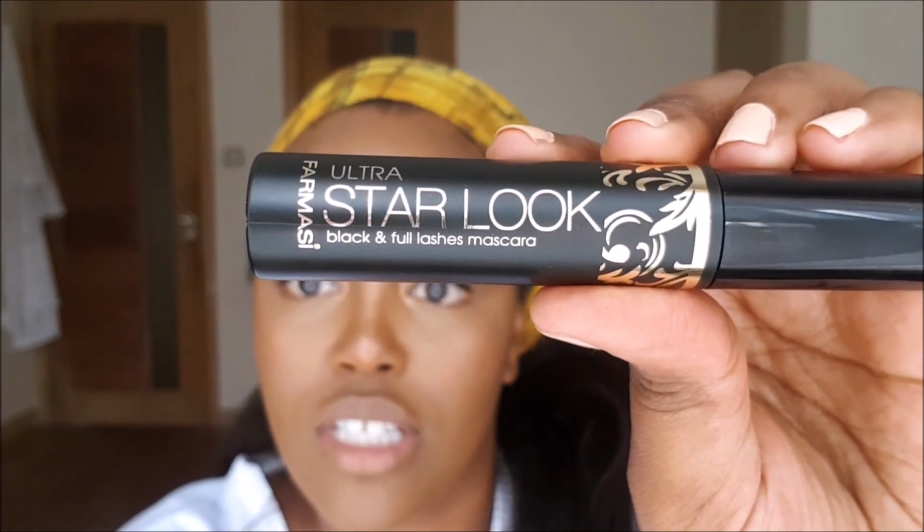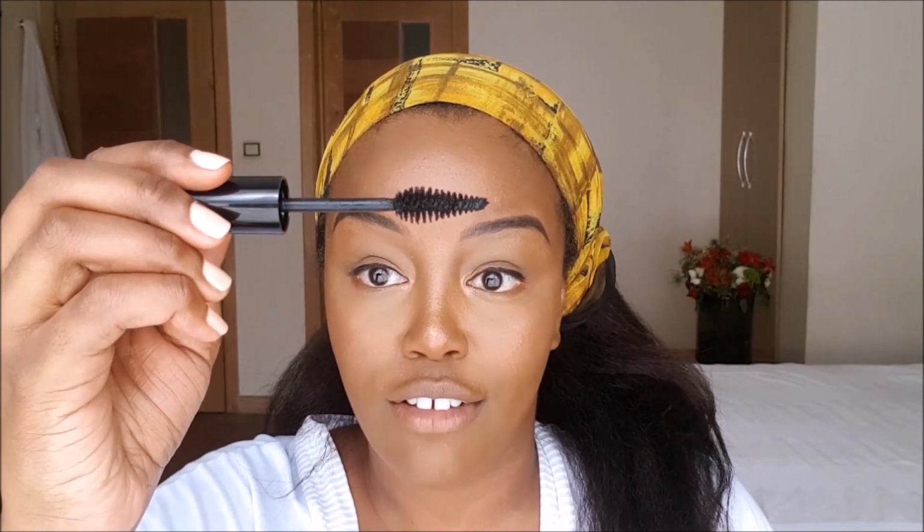So for mascara, we have the Farmasi Ultra Star Look Black and Full Lashes Mascara. Now that is obviously what everyone wants. What I really like about this is that if you can see the shape, it tapers towards the end, just allowing you to get right into the inside corner of your eye without any problems. And the outer corner, just make sure you get all your lashes. What I found with mascara, my eyelashes are really, really long. And if I make sure that I get to the very end and flick it up, it looks really, really pretty. So do make sure when you're putting on your mascara to get every lash until the very last lash.